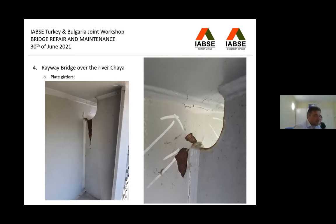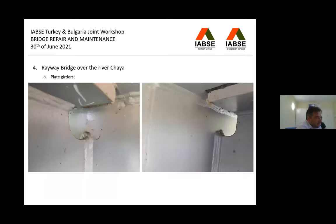But as we can see, the execution of the welding here, due to a visual inspection, is far beyond the need of execution class 3. So the quality maybe is also not so good for executing the structure.